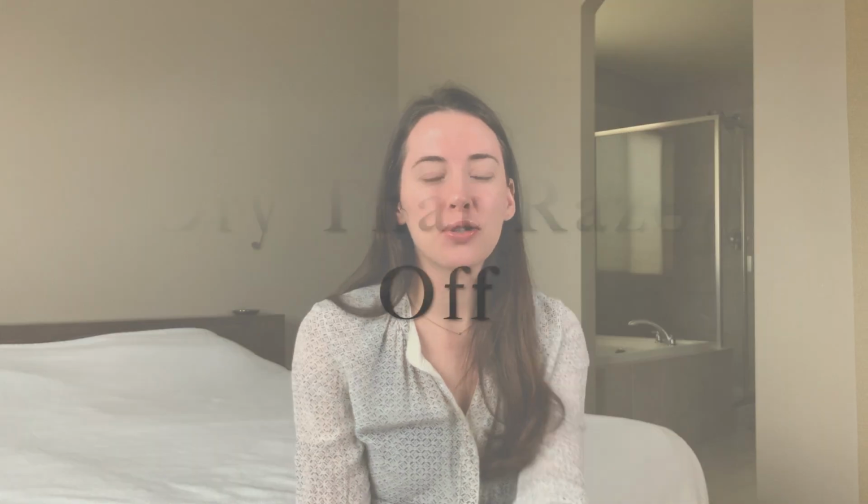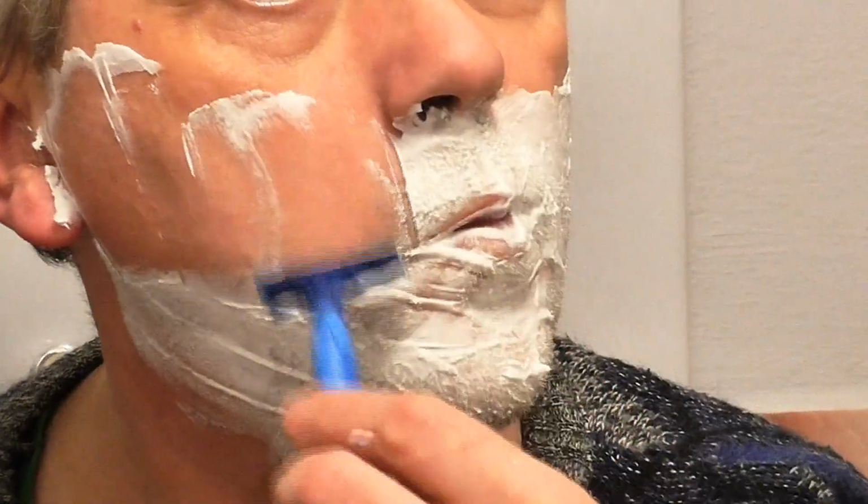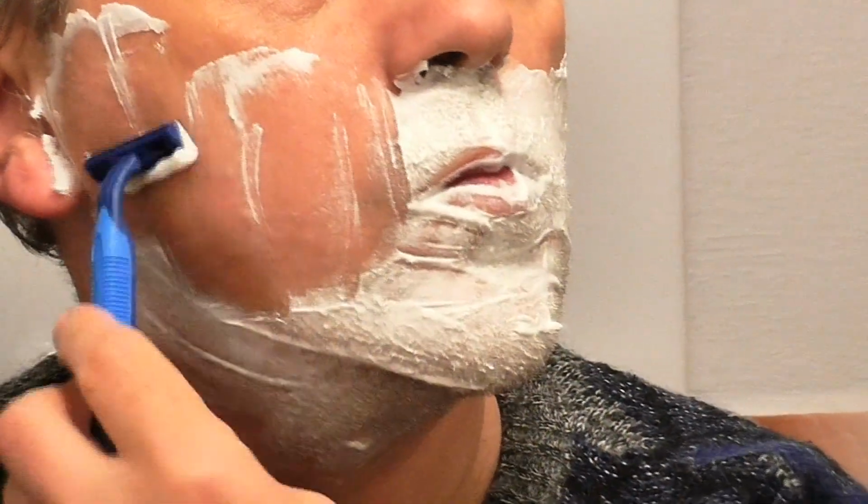Number two, for my beauties who do shave, is to dry off your razor after using it. When you shave, your razor blades, whether it's a safety razor or a cartridge razor, get wet, and one of the most degrading things to a sharp razor is water condensation, because it causes the blade to dull faster, and in some instances it does cause the blade to rust.